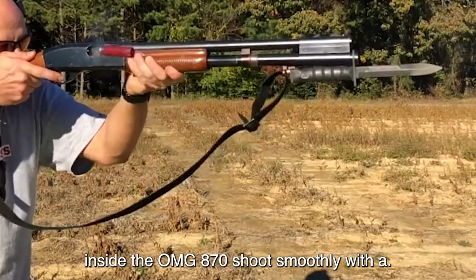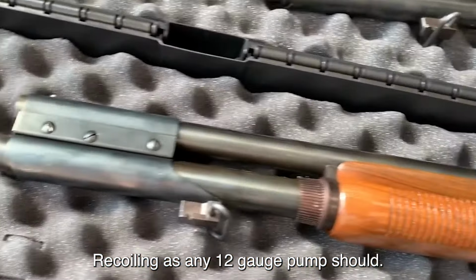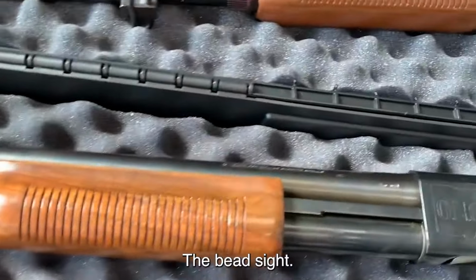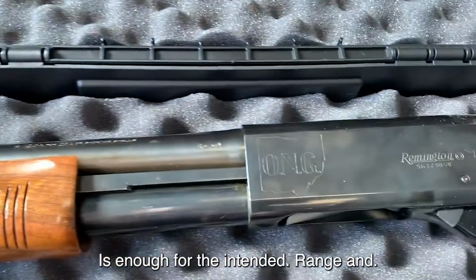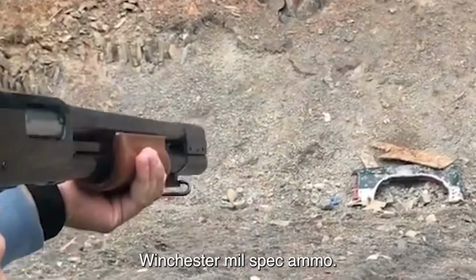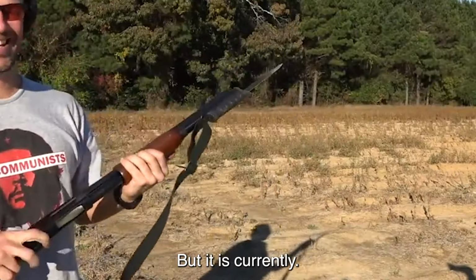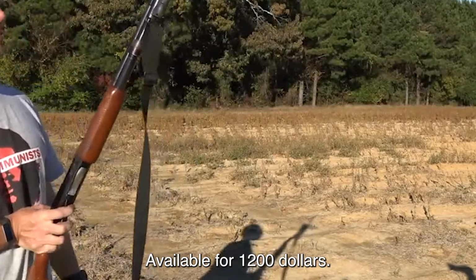The ONG 870 shoots smoothly with a buttery pump action, recoiling as any 12-gauge pump should. The bead sight is enough for the intended range, and the cylinder bore provides a bit of spread with stock Winchester mil-spec ammo. The gun can be found on Arms List or Gunbroker, but it is currently available for $1,200.